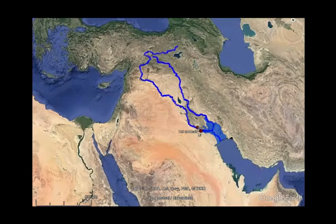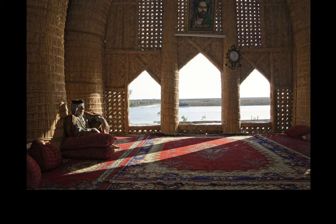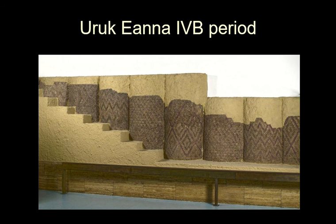And here we have ordinary houses made in the same way with woven reeds. Of course, the nicer ones, the mudif, are very, very nice and palace-like. And something that I don't know if any proper ancient Mesopotamian archaeologist has ever followed up on, although I've been suggesting it for many years.